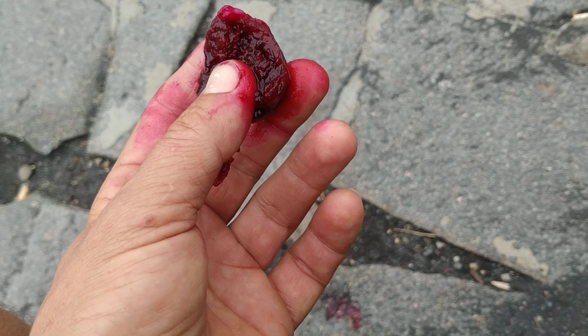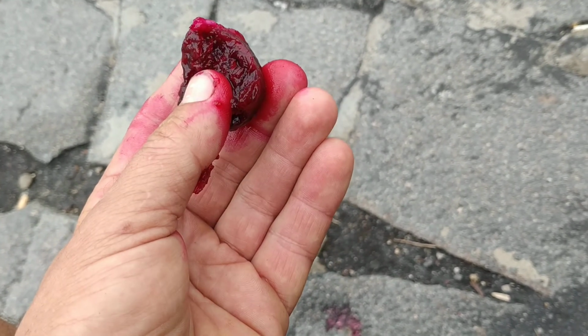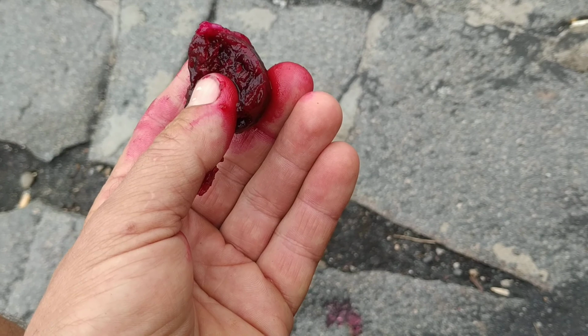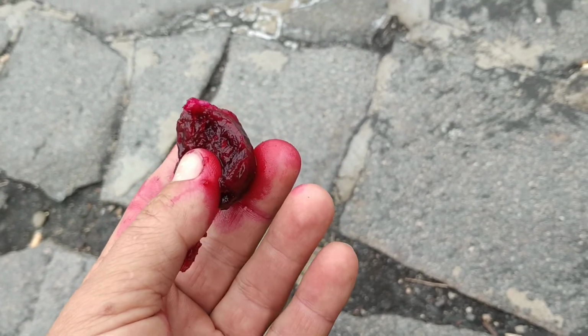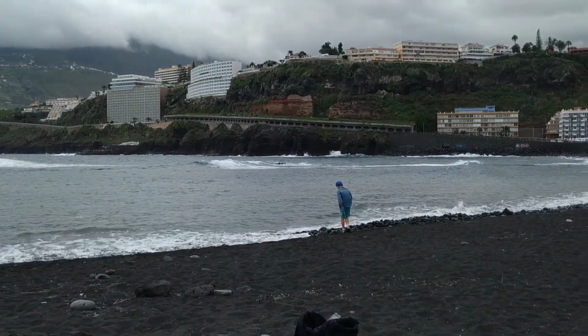Maybe you'll like it. Just remember that if you eat this stuff and go to the toilet somewhere in the bushes or throw away your trash somewhere in the bushes, you're creating new populations of an invasive species on the Canary Islands. Okay, folks, this was Opuntia dillenii, growing on the north coast of Tenerife.